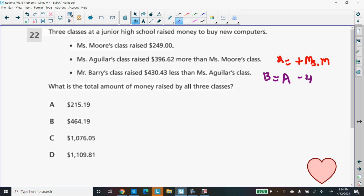Minus 400 minus Miss Aguilar. Mr. Barry equals Mr. Aguilar. Let me erase that because I don't like that. So, all right. So Mr. Barry raised $430 less than Miss Moore's class. So I got to subtract from whatever he raised, $430.43. So what is the total amount?